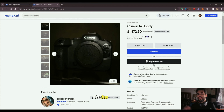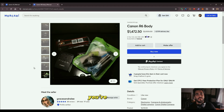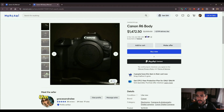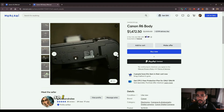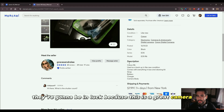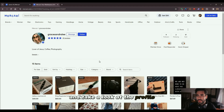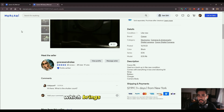This one here. Aha, perfect. With Mercari, if the seller goes through the process of verifying their profile, and you can see they have a lot of sales, you're good, man. You're good. And let me tell you, this is a good deal for this camera. 21 hearts, 3 people have in their cart, and it looks like it's in great shape. So I hope this bad boy finds a good home, and whoever gets it, they're going to be in luck because this is a great camera. And take a look at the profile. This person's been around since 2017, sold 17 items. And you can see what they sold. Yeah, this is legit.